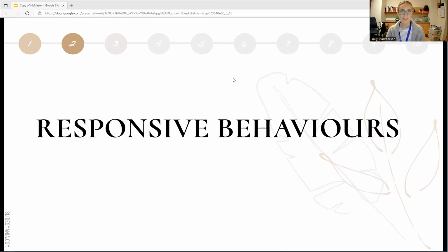Can anyone, you can even in the chat box, does anyone know what responsive behaviors are? Can you even put a word or anything? And if you don't know, that's fine too. But if you have any thoughts on what you think responsive behaviors are, you could put it in the chat and I'll see what everyone's thinking. And again, it's completely okay if you don't, because that's why we're all here.